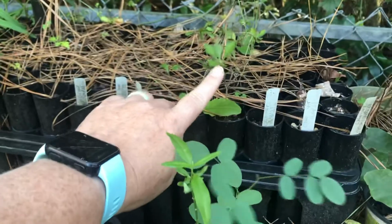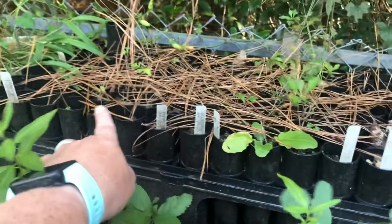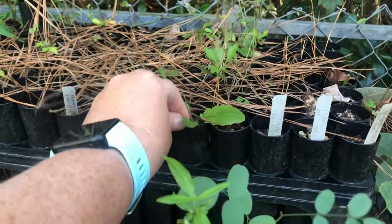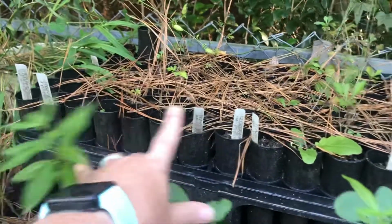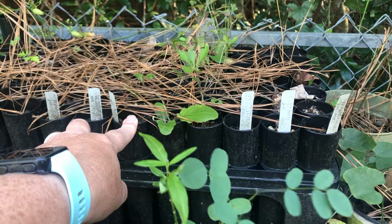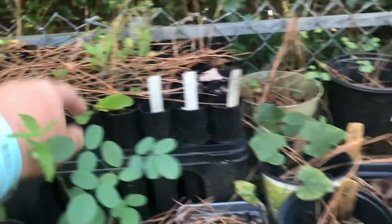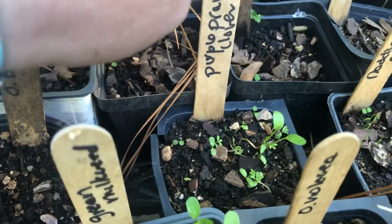He's got some parsley hawthorn in there right now that have come up in our flower beds, and the weed. And so I'll probably transplant some of that into here and let them grow until spring and transplant them out then. And back over here I've got this purple prairie clover.